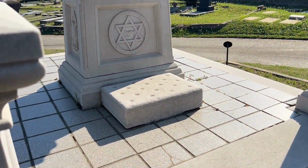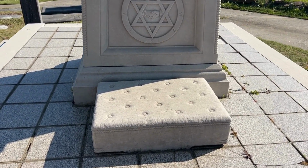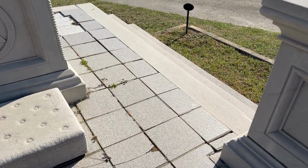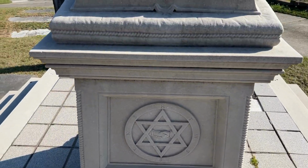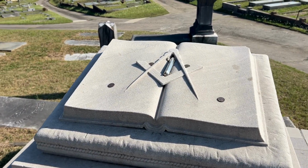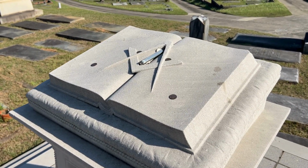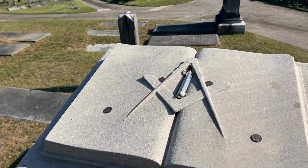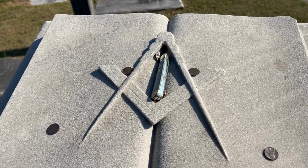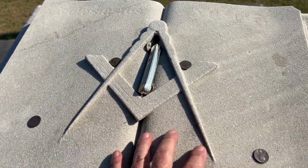Look at this sculpture. I mean, that is a cushion that you would kneel on. We have a checkerboard pattern, just like inside the lodge. And on the altar, we have the Holy Book. It's the guiding light. It could be a Bible, it could be a Quran, Torah. And then on top of that book, we have the square and compasses, with the compasses on top of the square indicating it's a master mason.